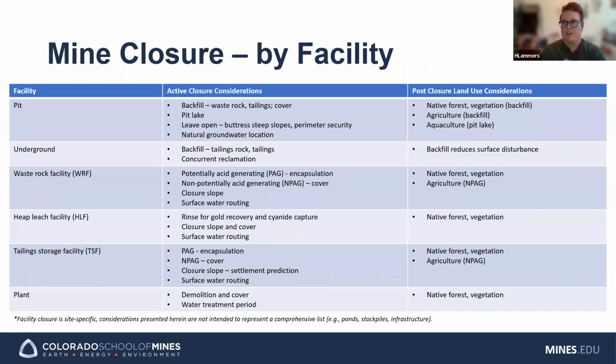So I wanted to give a little bit of flavor of what mine closure by facility looks like. This, again, is not intended to be a comprehensive list. It's more to give you an idea, facility by facility, what some of those active closure considerations are and what some of those post-closure land use considerations are.